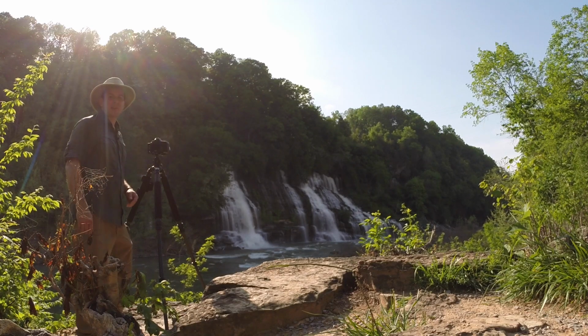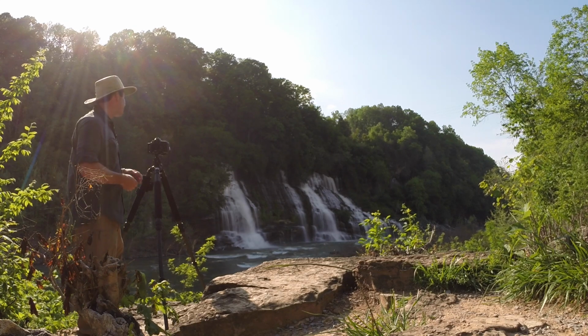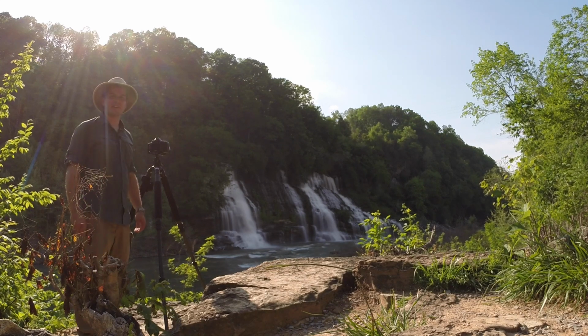Beautiful. Okay, well that was the last composition of the day. I saw it as I was hiking back out of the gorge here, and it's just a lovely overview of the whole scene. Really beautiful. I've really enjoyed being out here today.